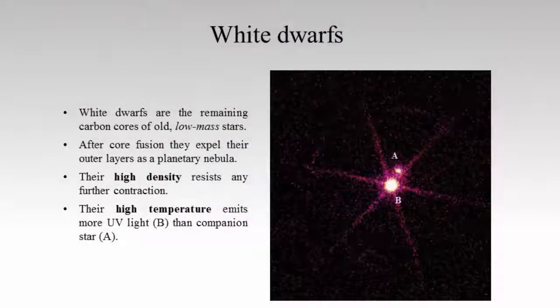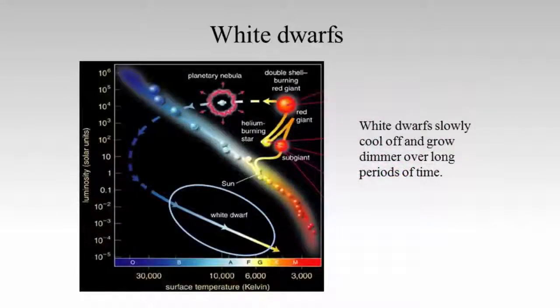In fact, sometimes we'll take a picture of a system where we think there might be a white dwarf, and sure enough, if we look at ultraviolet light, we'll see the white dwarf actually appear brighter than a companion star in visible light. We noticed its path, or its track, so to speak, on the HR diagram. After going through its various stages, the white dwarf ends up in the lower left of our diagram because we know it has a very low luminosity due to its small size and yet a very high temperature.